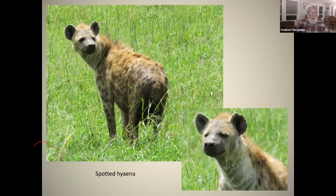The spotted hyena is a very interesting animal. You can see it's built to run. It's got very powerful front shoulders, and as I mentioned earlier, their jaws are so strong they can crunch bones. They eat medium to large ungulates. They'll hunt them in a pack and try to take them down from behind by first crippling them by their hind legs. And again, they're a very social species.